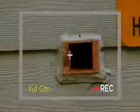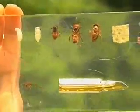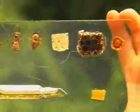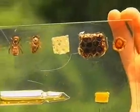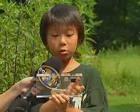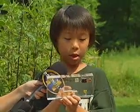Well, what are the different stages of a bee? Well, this is an egg. It hatches into a larva. The larva turns into a pupa. This is a worker bee, this is a drone, and this is a queen bee. This is a worker bee cell, and this is a queen bee cell. This is pollen, this is honey, and this is some wax.